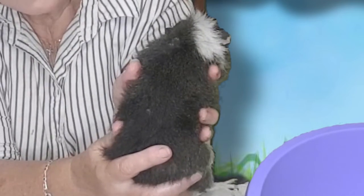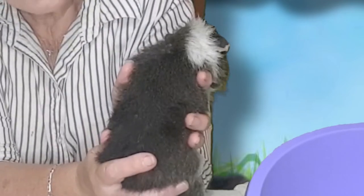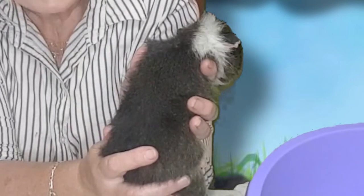And this is often the case when they've had a very severe dose of what we call mange, which is mites and fungal together.